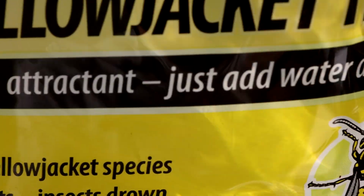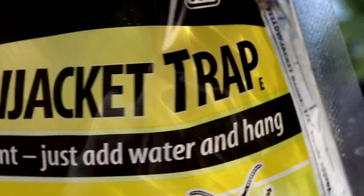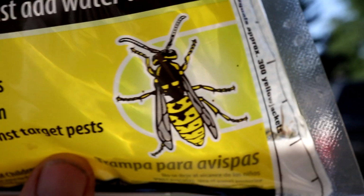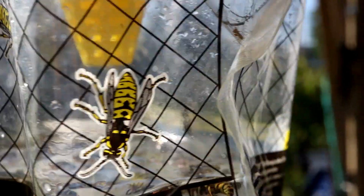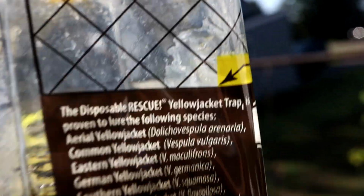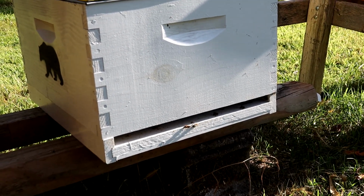But all this is a rescue. You can buy them on Amazon. You can buy them at your local Lowe's or Home Depot or whatever. I bought 5 of them last year, and I had a couple left over, so I just put them up. But now is the season. Now is the time to do it. Put a dent in those colonies now, before it gets too bad.